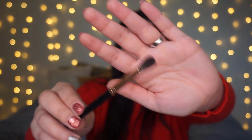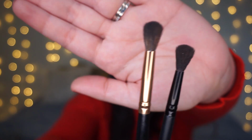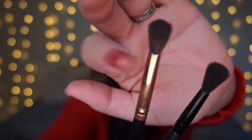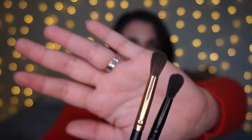So I just kept the soft blending brush. It's more round than the e.l.f. one, if you can see that. I hope you can. The e.l.f. one almost is like flat and pinched, whereas that BH one is just round all the way around, and I really, really like it, and it's very, very, very soft.